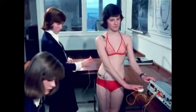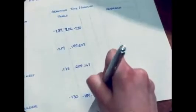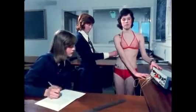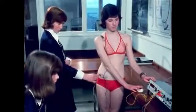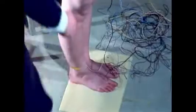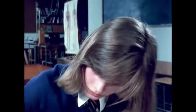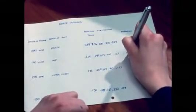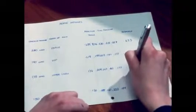As the pathway gets longer, the reaction time increases. Here's the time for the shoulder. Now the chest, the hip, and the ankle. If we take all Kim's results and work out the speed that impulses travel through the body, we find that the impulses are traveling at about 10 meters per second.